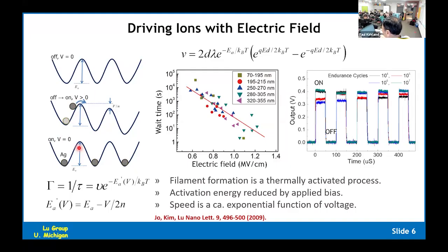So it actually tilts this potential. And now the ion sees a lower barrier, because instead of seeing this original barrier, now it sees the lower barrier. So now it can be excited through thermal excitation and move to a new state. Okay. But there's no such thing as a valence and conduction band for these ions, is there?